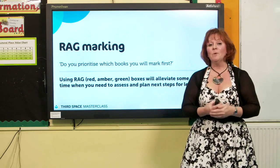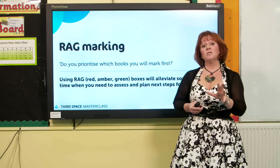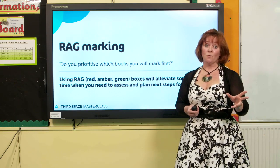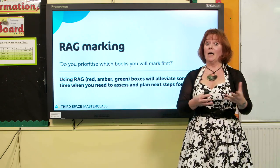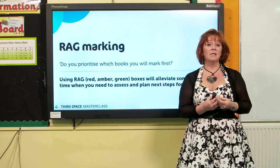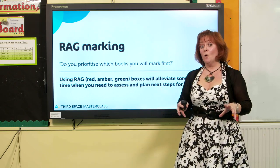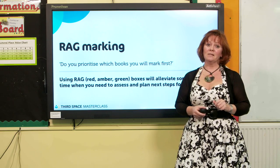Those putting it in the amber box are saying, "It was kind of okay, it was a bit iffy, but I really feel as though I need just a little bit more practice." And those ones in the red box are saying, "Boy, that was really tough." They're the books you mark first. They're the children who are saying, "I'm really struggling with this." And if you didn't get the chance to pick up on that in the lesson, this is the opportunity. Mark those books first. Not saying you don't look at the other books, but it may not always be necessary to look at every single book at the end of every single day.